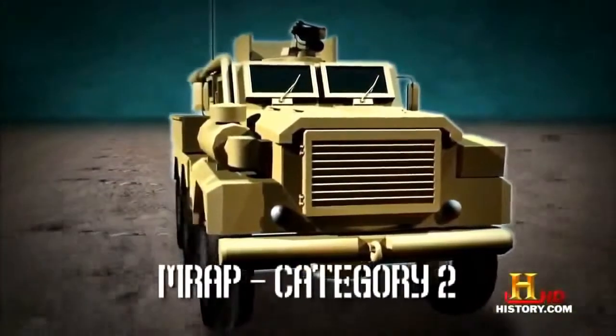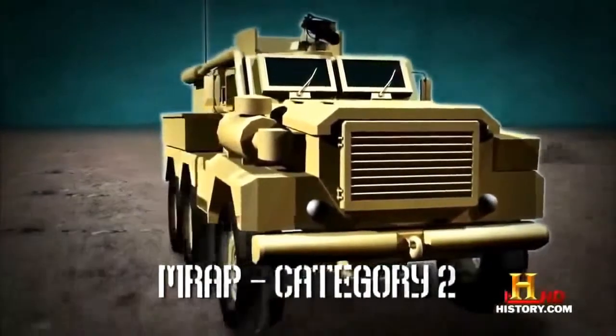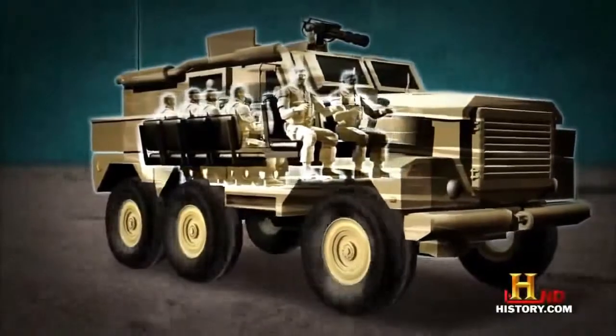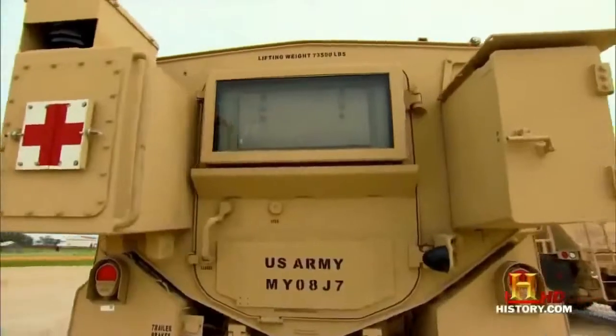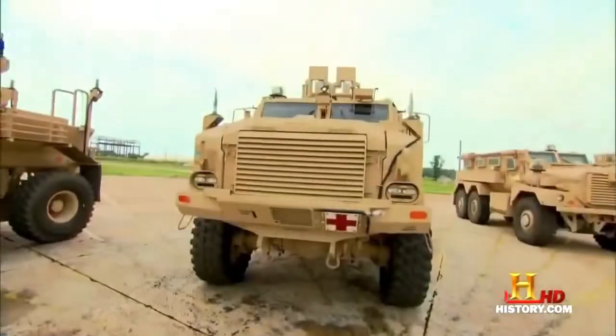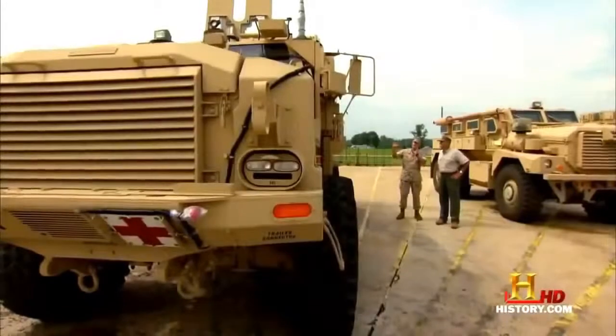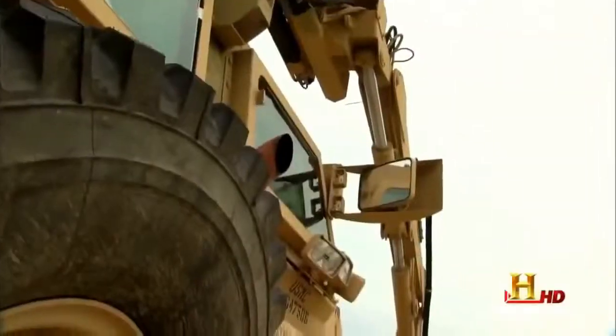Category 2 MRAPs are larger and have 6-wheel drive for long-range missions. They're designed to carry up to 10 troops. And this category can be adapted for a whole mess of different jobs. We had the need for a real ambulance, so the engineers went in and developed an ambulance. So it's got all the medical equipment in there that a standard ambulance does.